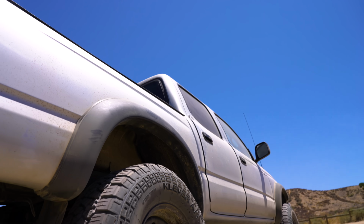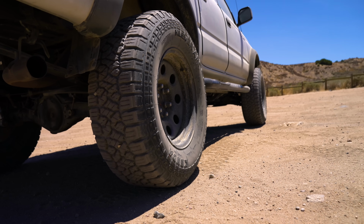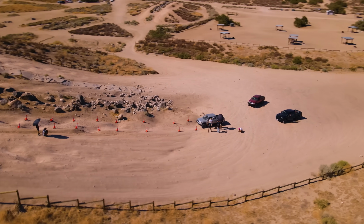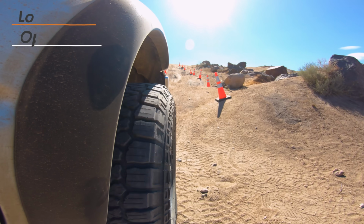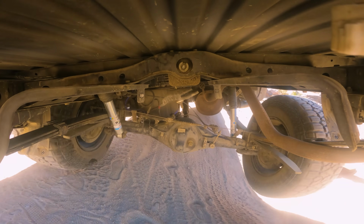Now, having your lockers engaged puts a lot of undue stress on a lot of components, so you only engage them when you need them. So we're gonna get started with all our differentials unlocked, and we're gonna get to the point of loss of traction. We're gonna get ourselves stuck, and then we're gonna engage our lockers and hopefully climb right out. Okay, and they're off. Okay, first big divot coming up. Keep it between the cones, Aaron. You're good, you're good, you're good. Oh man.